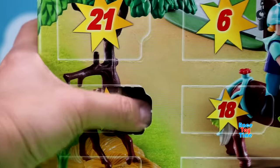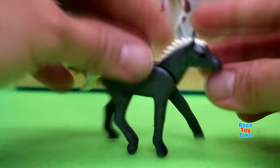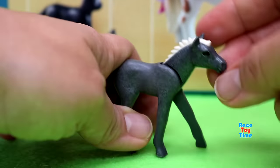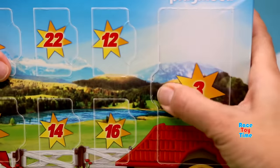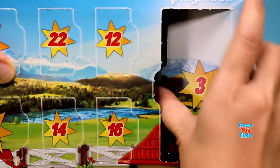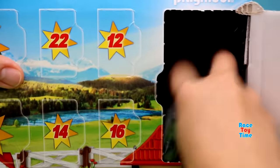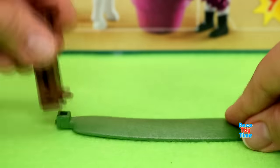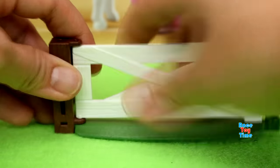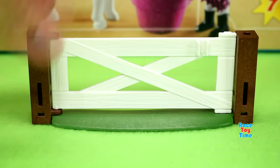Now box number two. Oh, we have a foal or a young horse. This is cute. Okay, next number three. Let's put these together. So we have a gate.